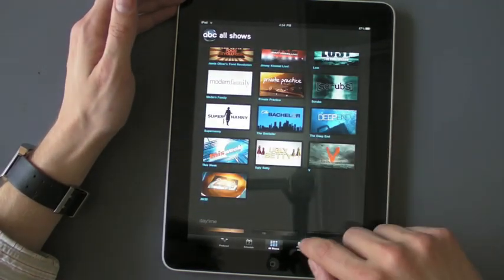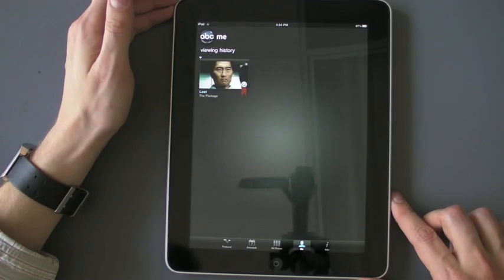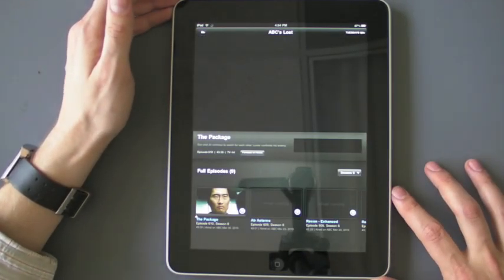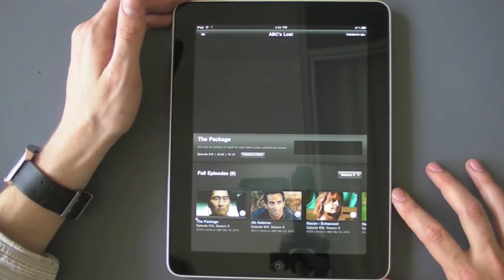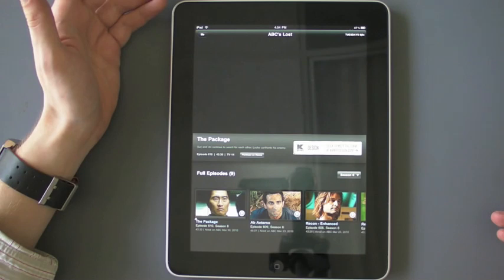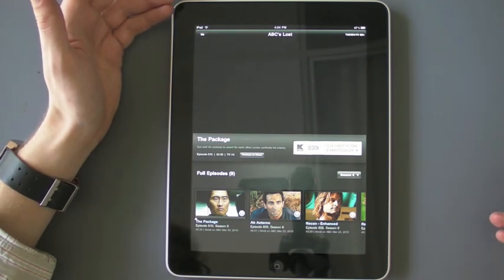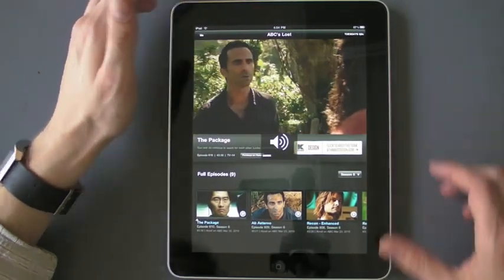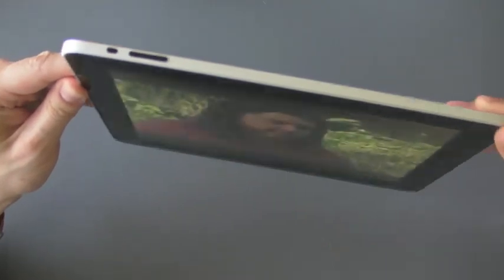We won't watch One Life to Live. You can look at your history of what you've watched, and so I've watched Lost already. In fact, let's jump in that so you can see what watching a video looks like. You can watch in portrait or landscape mode, and when it first starts up, you're going to get a commercial that you need to watch, and you can't adjust. But since I've already watched it, we'll jump right into it. Spoilers, by the way.